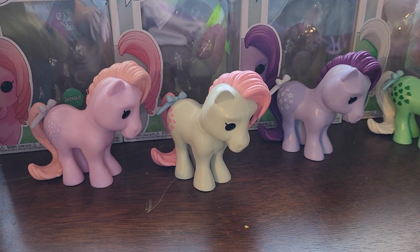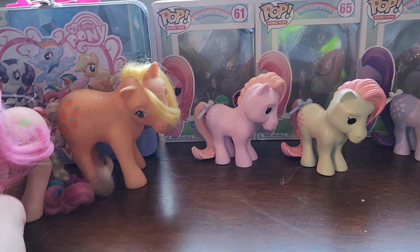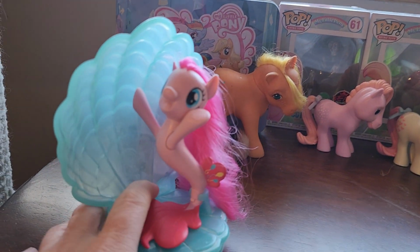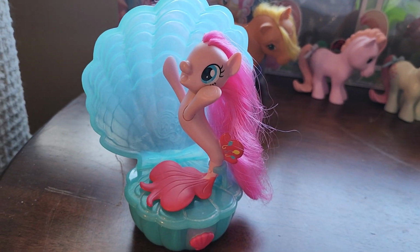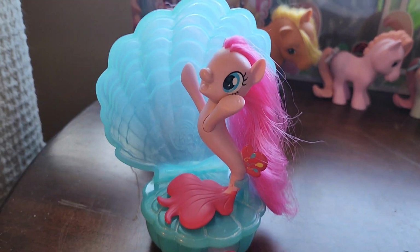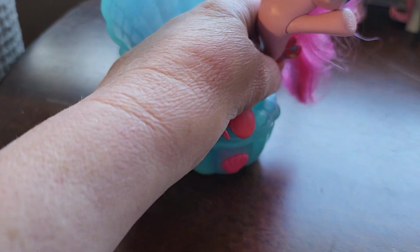And I kind of wish their eyes were all better. But yeah, this is my collection of the My Little Ponies. I hope you guys liked it. I know it's not very big. And like I said, for this, if you want to buy them and you see that it says it sings, don't get too excited because this is all she did. But she is cute.